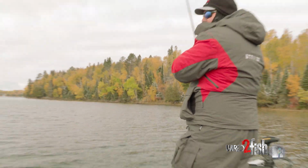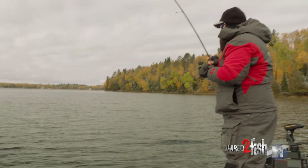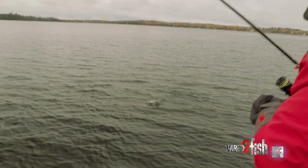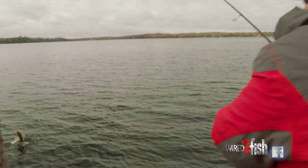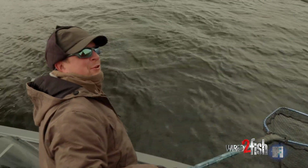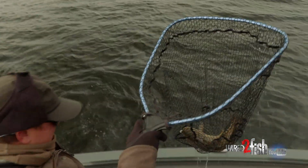What do you got there, cowboy? First cast. I don't think it's small. It feels like a nice one. Spot lock, so oh, look at that. Oh, cool. Look at that, he's jumping. Do I have to hand grab him in 47-degree water? Can I use a net today? There we go.